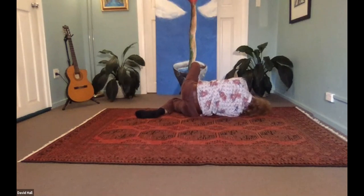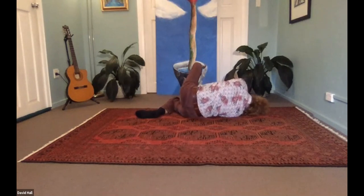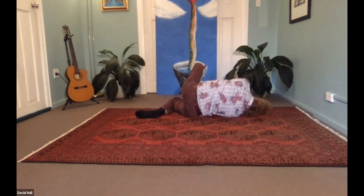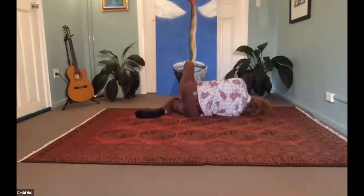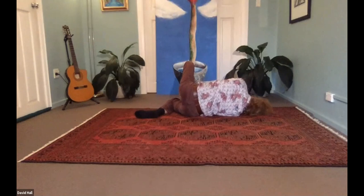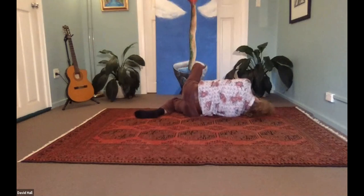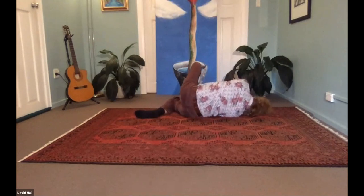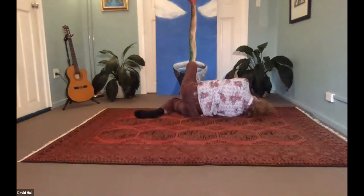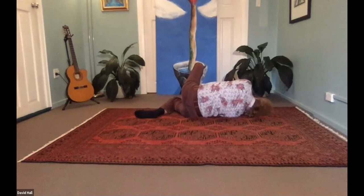And to do that, your upper body has to move too, and your head. They could all go together, or they could go one after the other. Your knee could move first, and then your rib cage and head could follow. Like you're riding a bucking bronco. There's that movement through the whole spine.